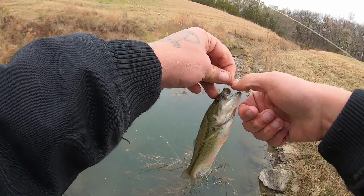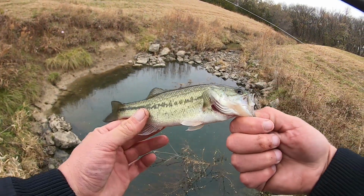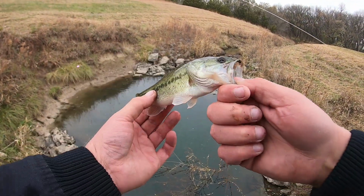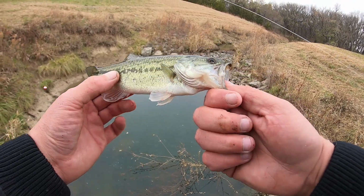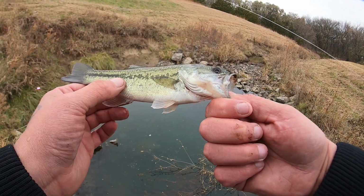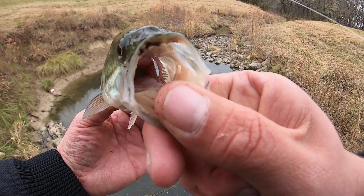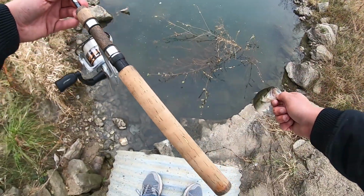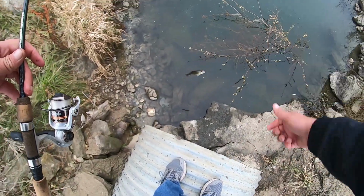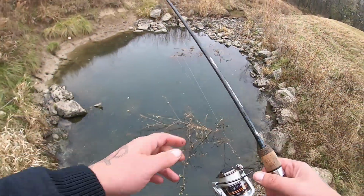Open your mouth, bud. There we go. Just a little one. I've been catching little ones lately, but I'm not too mad about it. He's a good looking fish, got some decent color on him. So we'll just launch him back down in here. And he's gone. Well, I still got my worm.